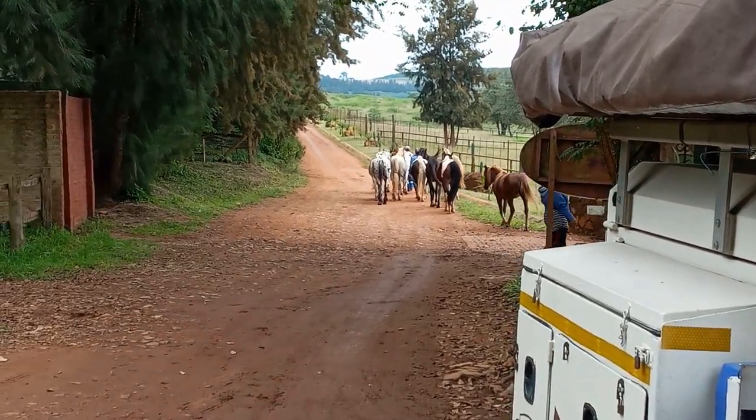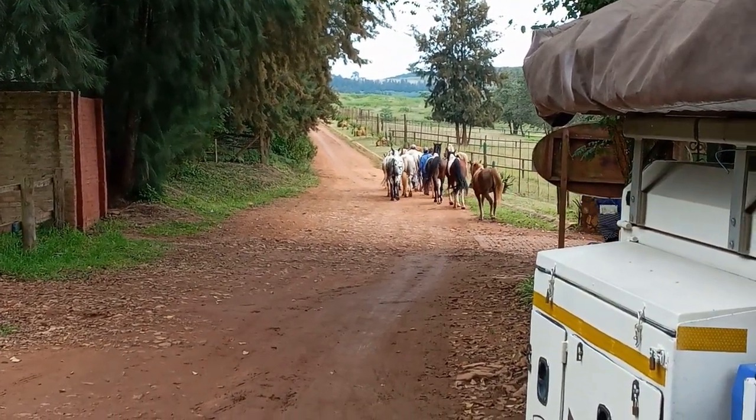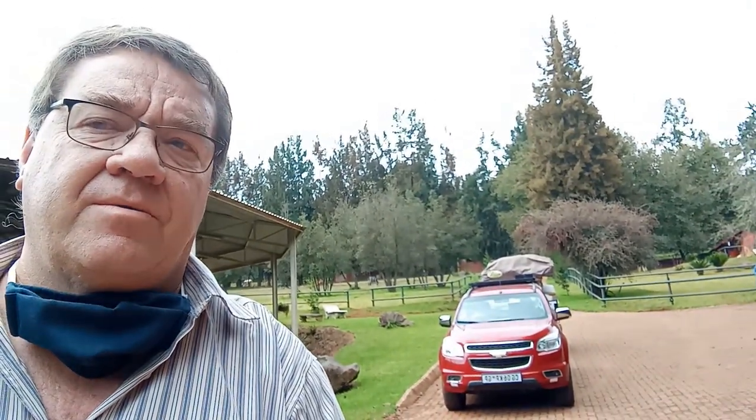There's some horses going down the road. So we're here at Silver Mist Resort. You can see behind me the horse paddocks. Some horsey areas over there as well. And down below is a dam. Down below here somewhere. And there's some tents. I'll take a walk down there now and we can have a look. There's our car parked on the hill, waiting for reception.